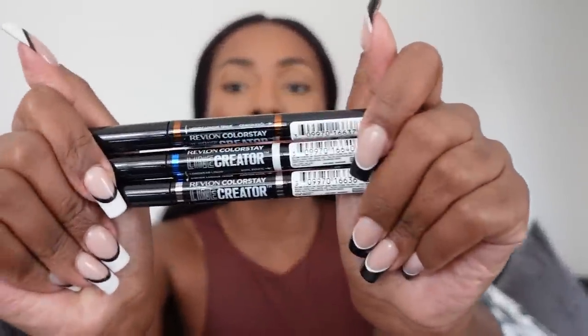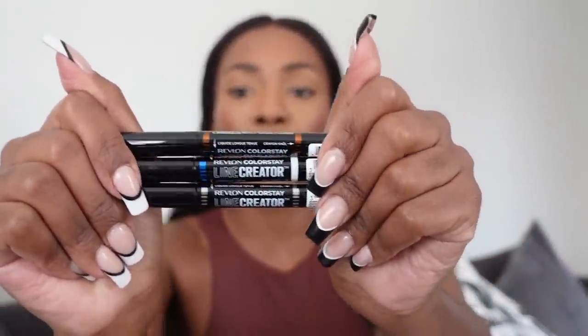And then I got this line creator, which I actually already use, guys. But I think they've just come out with spanking new colors. So I already have this product. I use this in my waterline pretty much every single time I do my makeup already. So keen to try these out. I have this one, and I'm pretty sure I have this one as well. So the only new one here is this blue one.